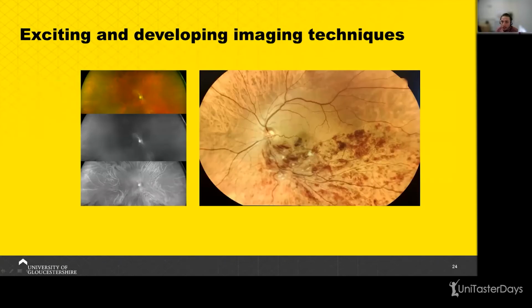Next here, we have some fundus photography examples. This is another form of retinal imaging at the back of the eye. It's similar to an OCT, but you are demonstrating a 2D image rather than the 3D scan of an OCT. It can be in color, in infrared, or in red-free, demonstrated by the image on the left.